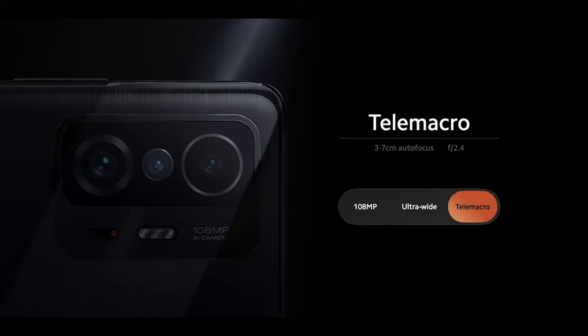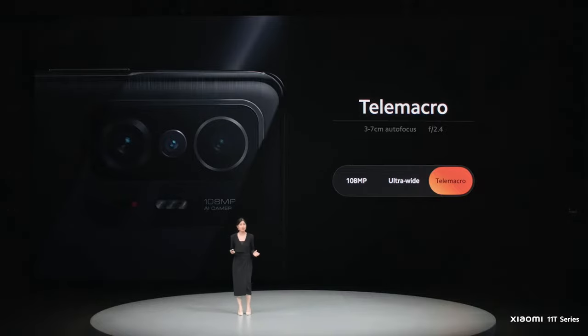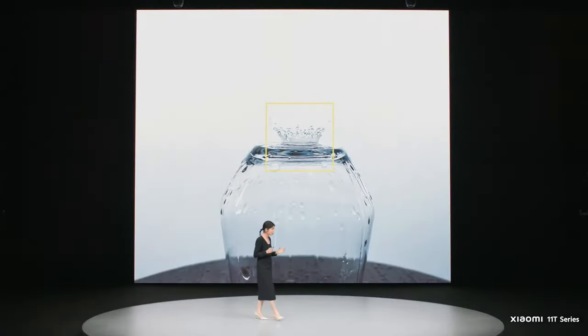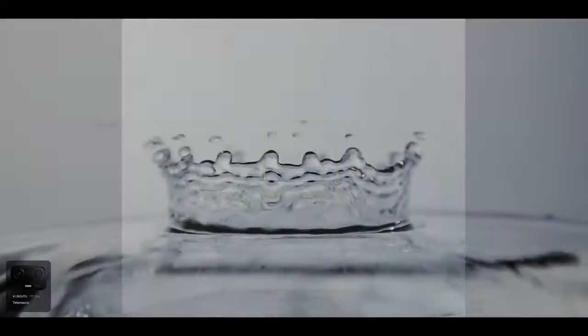Finally, we have telemacro. And compared to other macro lens, it allows you to capture close-up shots from a bit further away. This is really helpful, especially if you want to keep your subject well-lit. We actually put this telemacro lens to a test and captured something pretty magical. With a 2x telemacro, you're able to zoom in and capture the finest moments of cinemagic, frozen in time.